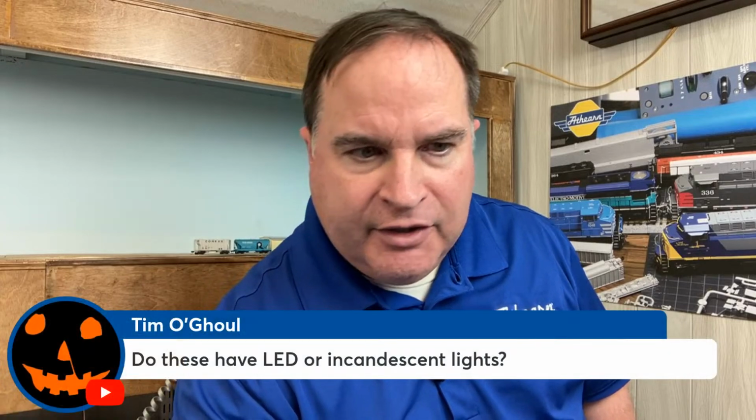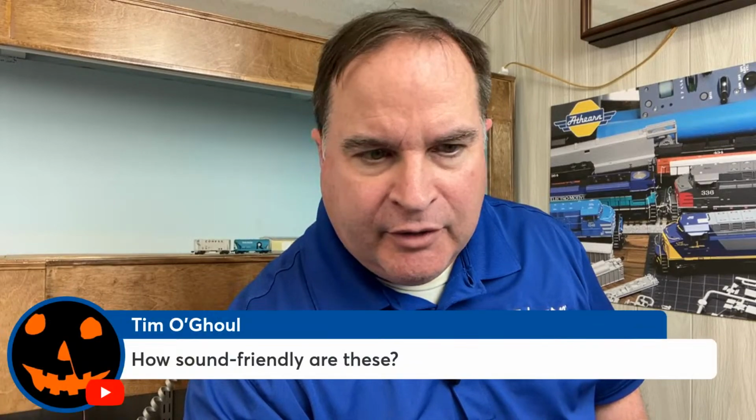These have LED lights, no more incandescents. How sound friendly are they? Well, you've got a lot of room in there. With today's speaker technology, you've got a lot of room. Even though it's got additional weight in there, it really wouldn't be that hard for the average modeler to add that.